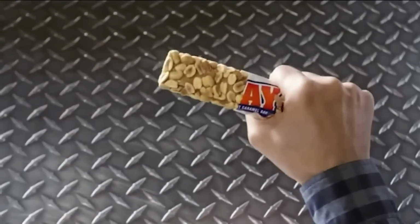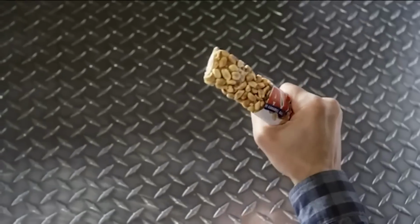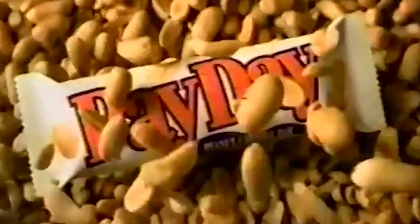A Payday is simple. It's a log of firm caramel rolled in salted peanuts. The saltiness of the peanuts and the sweetness of the caramel makes for a happy marriage. But don't ever put it in the refrigerator. The caramel center will become impossible to chew.